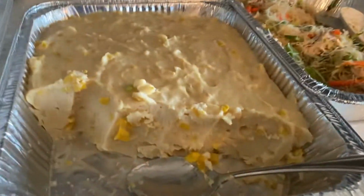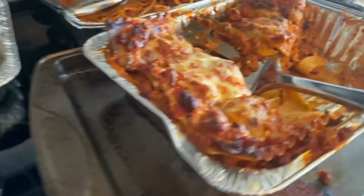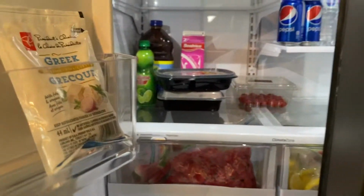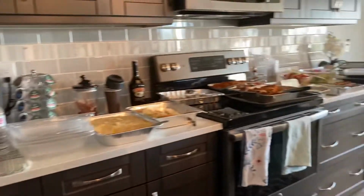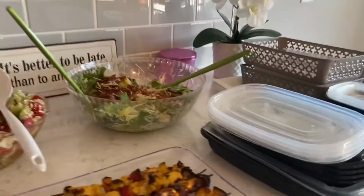I'll take this and we'll get another bag. Yes. We've got a collection going right here. See Donna's fridge. It's full of food.